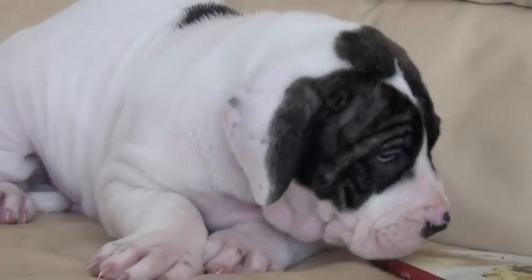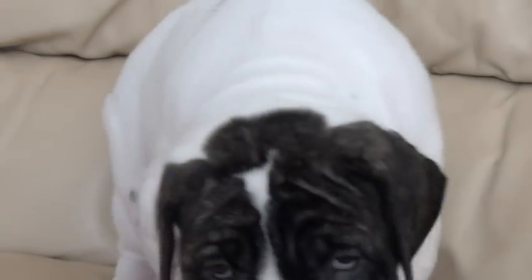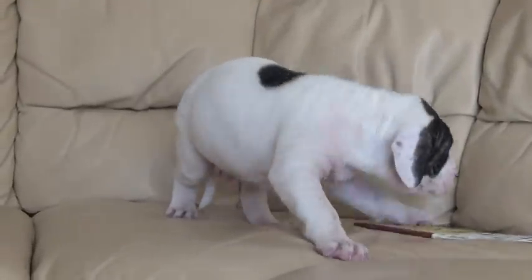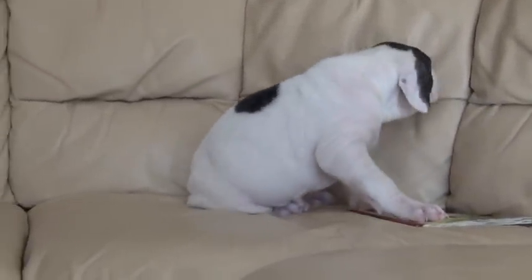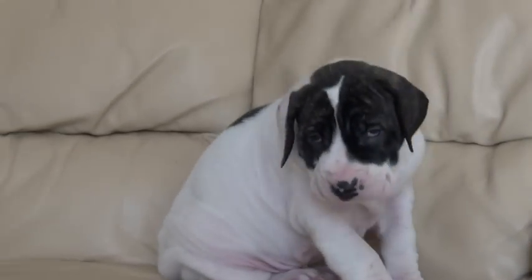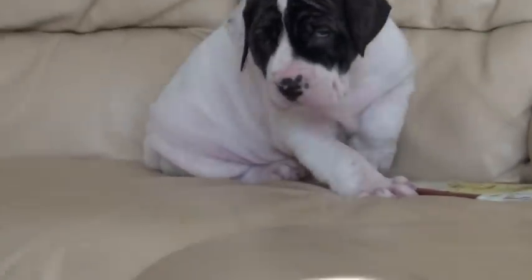Good boy. Good boy. Wow. Very impressive indeed. 5.5 weeks. Mental. The whole litter is turning out to be something really special. The head profiles of the dogs are turning out really special. Good boy, Major.